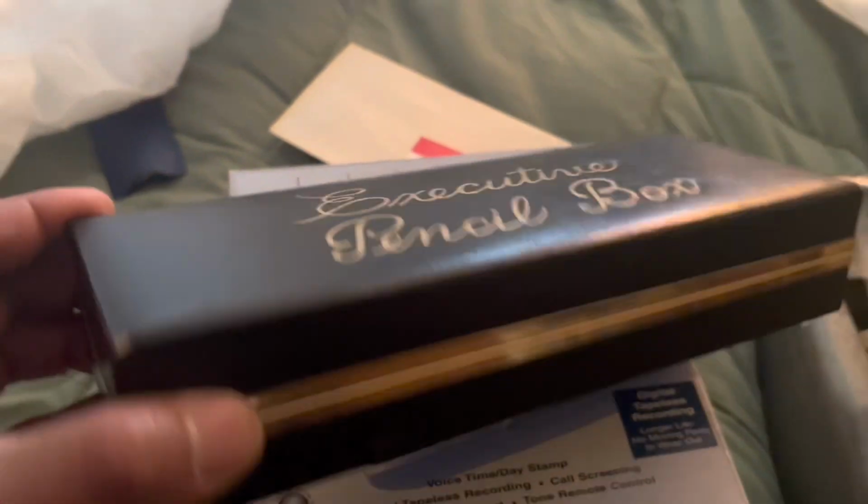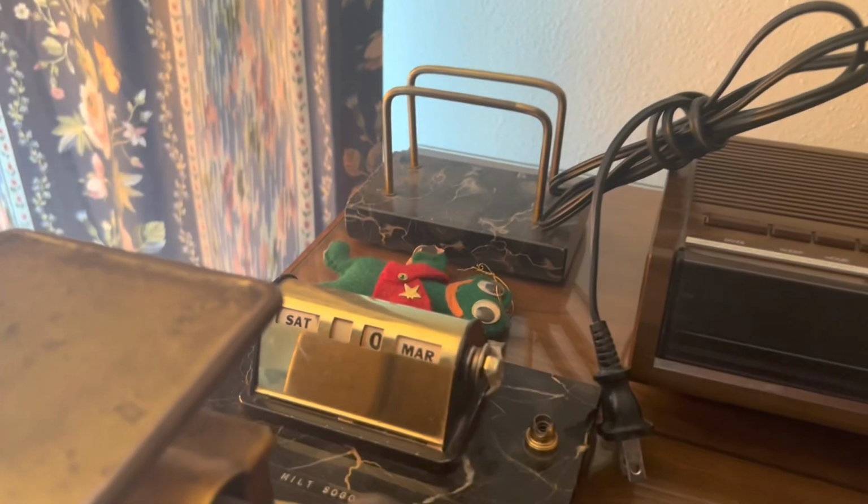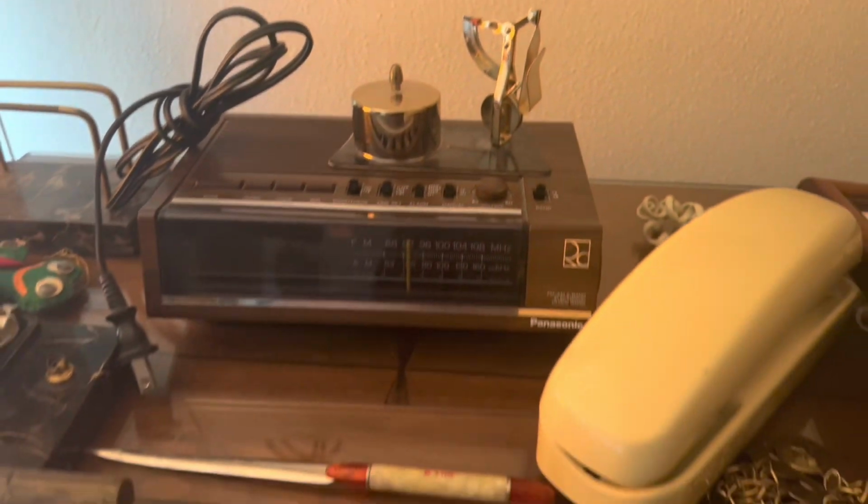This is a perfect gift for somebody, like a gag gift for somebody that's super fancy for their office. And here you go, the executive pencil box with this big pencil in it. So I want to just do a quick recap so you can see the stuff that I pulled out of the first room. No big home runs, but it's all stuff.